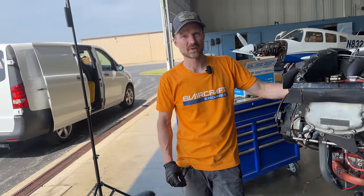Well, it looks like you got a couple more things installed there. Yeah, we got a couple things on. We have both the scavenge and the fuel pump. Everything's tightened down, everything's torqued. So right now we're just running a lot of the lines, and then we got to go ahead and get the vacuum pump on and then go over everything again just to make sure.